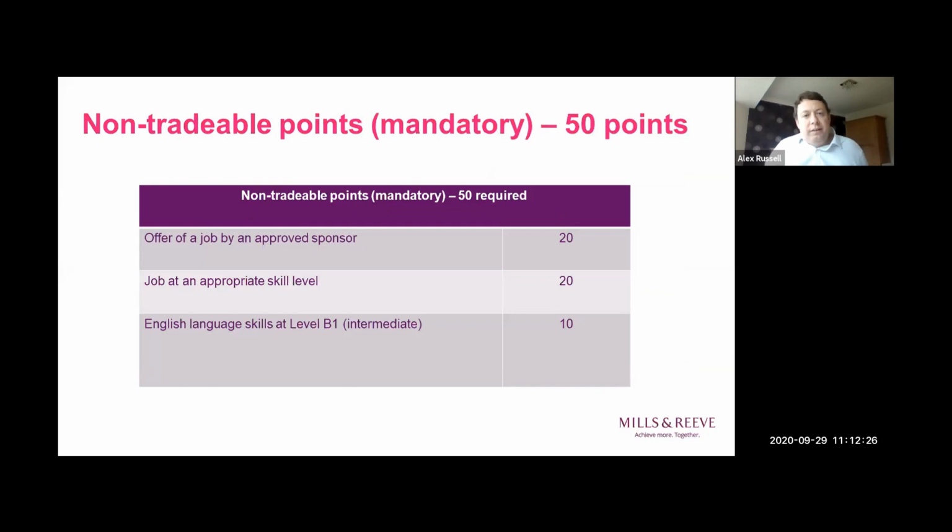So I thought I'd look at the key elements of that in a bit more detail. This is probably an area where you've got most of the questions, which is around how the points will work. How do you get the 70 points that you need in order to qualify for one of these skilled worker visas? So you get 50 through the mandatory criteria, which are pretty straightforward. They're there on the screen.